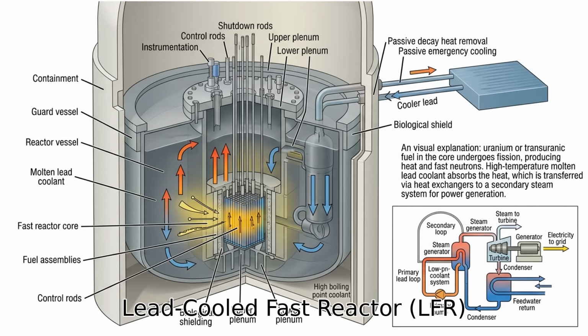Lead-cooled fast reactors use molten lead, or sometimes a lead-bismuth mixture, to remove heat from the core while keeping neutrons fast. Lead has a very high boiling point, so the system can run at low pressure, reducing the risk of high-pressure accidents. It also does not react violently with air and water the way sodium does. On the downside, liquid lead is heavy and can be corrosive, so materials must be chosen carefully.